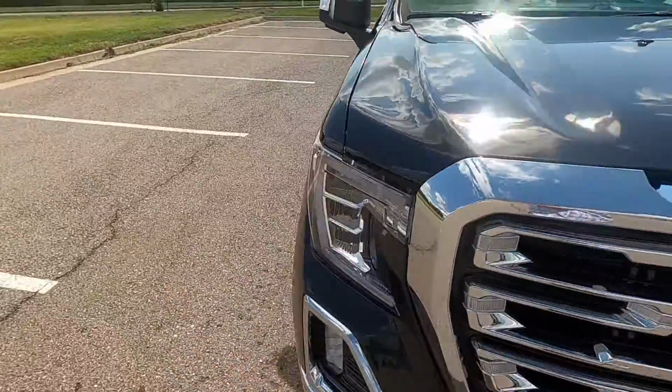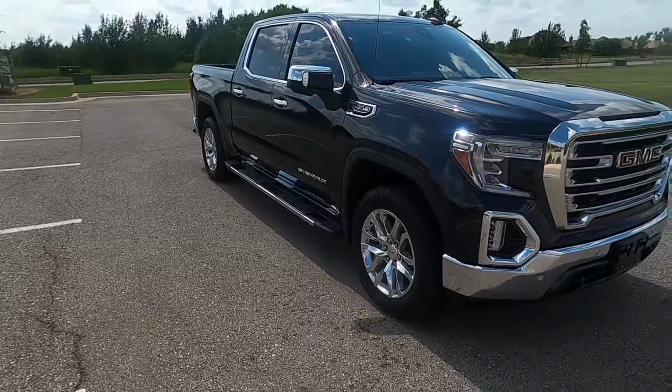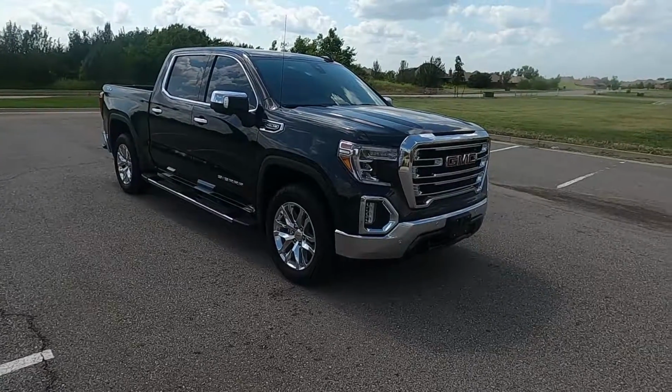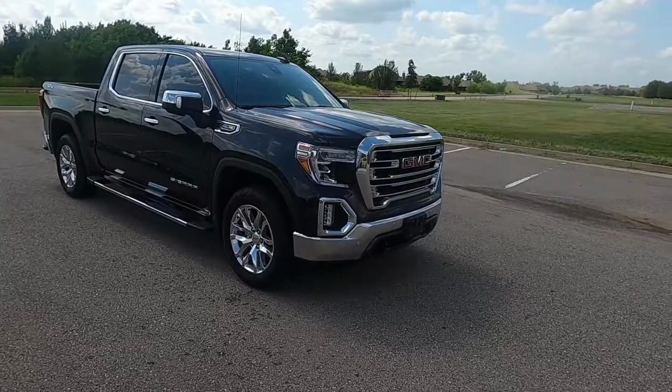This is a great truck, fully loaded with all the features you could want. Runs and drives great, just feels good. Does not struggle to move under its own weight whatsoever with the 5.3 and the 10-speed. This is just an awesome truck. So that is our 2020 GMC Sierra 1500 SLT.